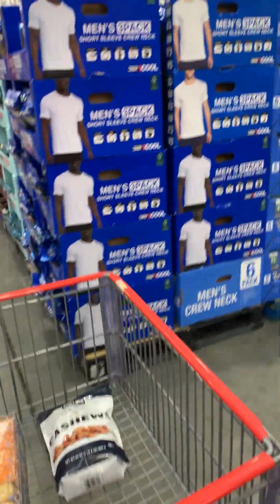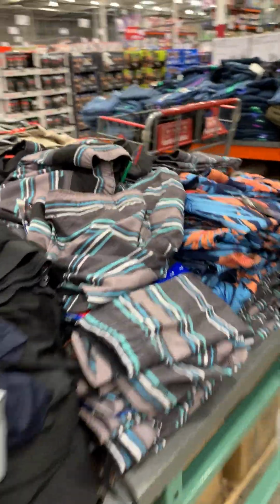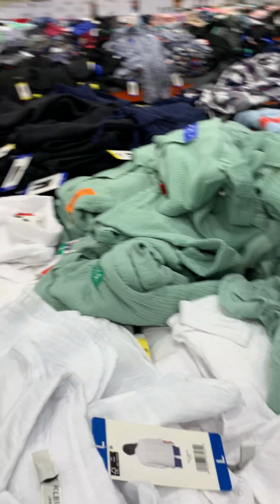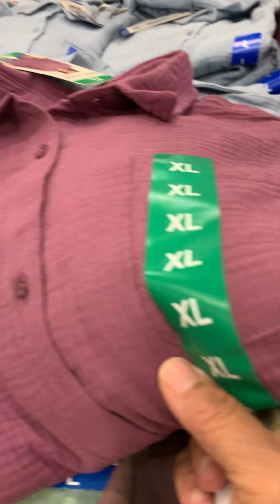Okay, let me look at the socks. Oh, look at the socks. So these are two. We got this one out here. Let me see if they got some thinner socks. Cute. Just a little white blouses. Different colors. They got white, they got this color, and they got blue. $15.99. See how they got the burgundy too. So extra large.